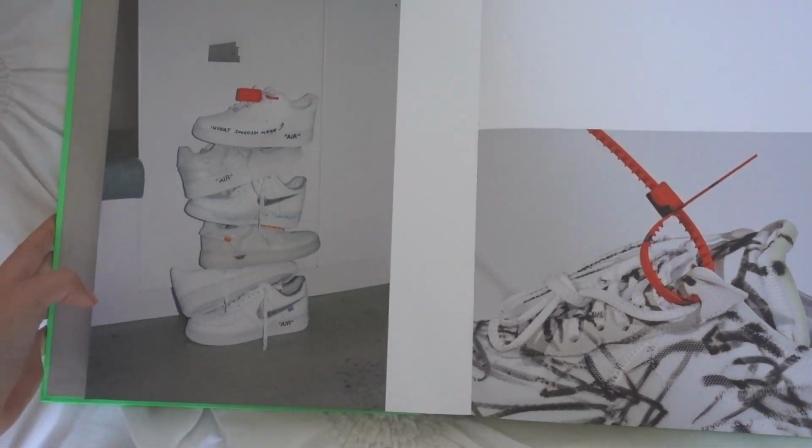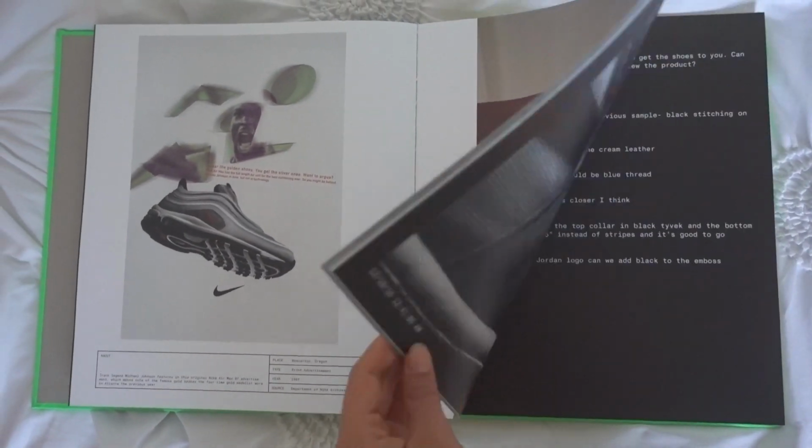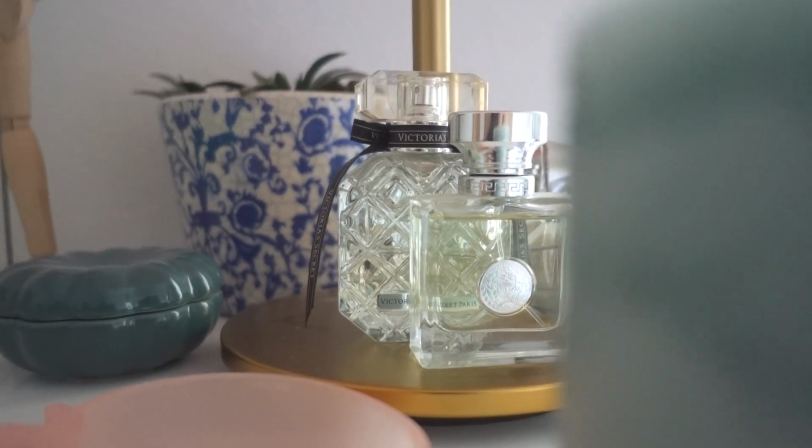Then I just got, as a little graduation present for my dad, this Off-White sneaker book, and it has all these cool Off-White sneaker designs in it. It's literally so cool and I love collecting different books, so I love this. And then I just have a little corner of my perfume, some really nice ones that I've gotten over the years.